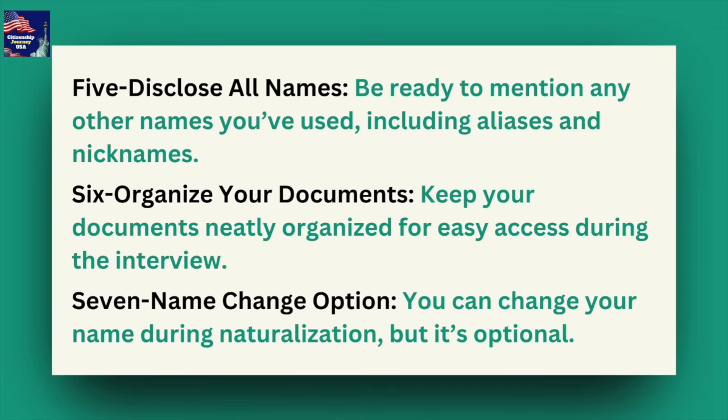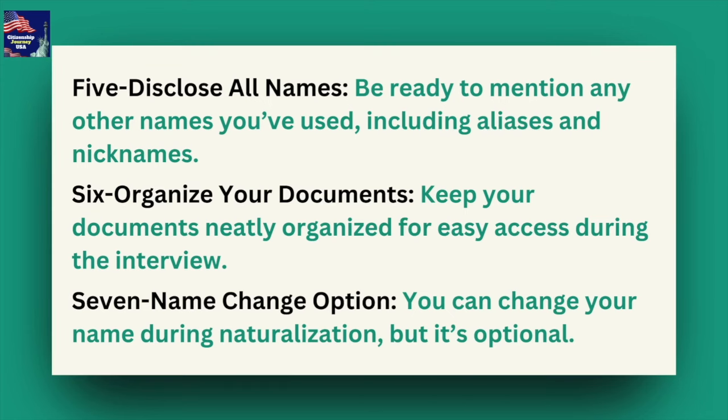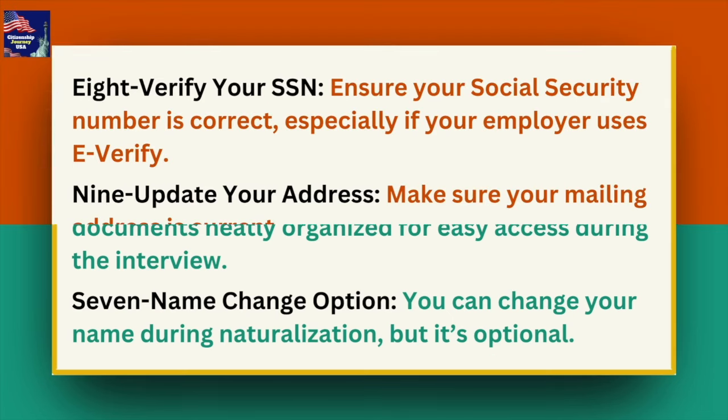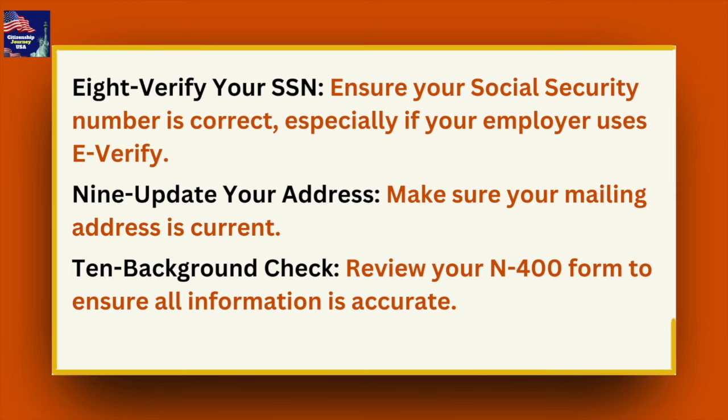Number 6. Organize your documents. Keep your documents neatly organized for easy access during the interview. Number 7. Name change option. You can change your name during naturalization, but it's optional. Number 8. Verify your SSN. Ensure your social security number is correct, especially if your employer uses E-Verify.